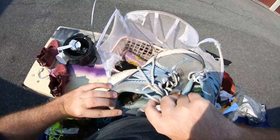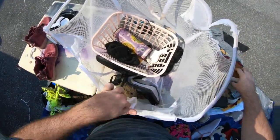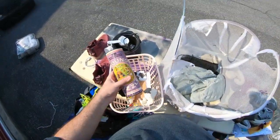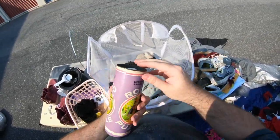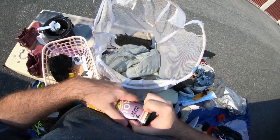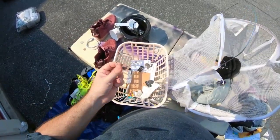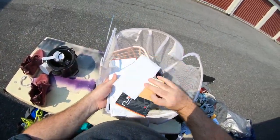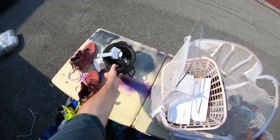These shoes. Oh God. Well, that's the stuff of nightmares. Another boot. This whole basket's gonna get thrown away, so I'll actually just put everything back in here. Round puzzle. Damn. Oh, it's a puzzle. Nope. Found a hoop earring. Go in there. All that stuff can get thrown away.